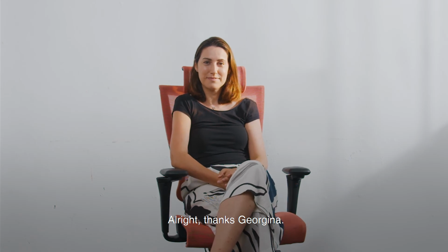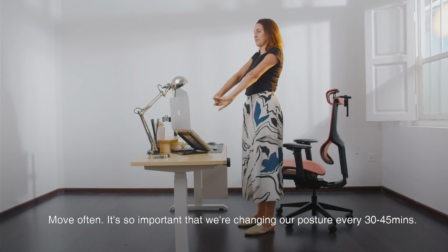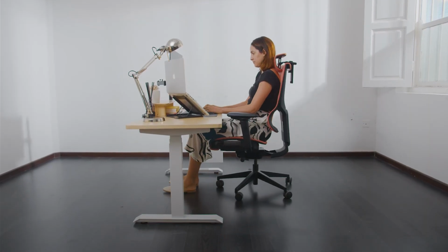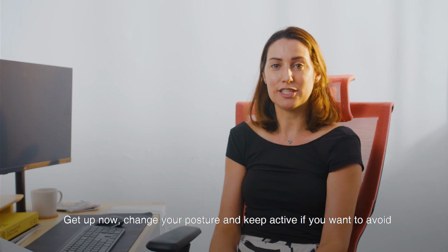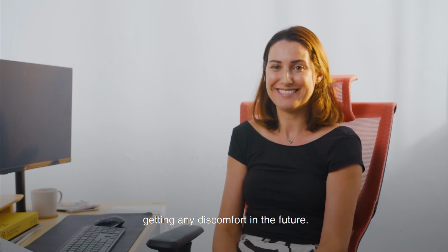Alright, thanks Georgina. Are there any other tips for those who are primarily desk-bound? Move often. It's so important that we're changing our posture every 30 to 45 minutes. Prevention is key. Please don't wait until you feel any tension to move. Get up now, change your posture, keep active. We want to avoid getting any discomfort in the future.